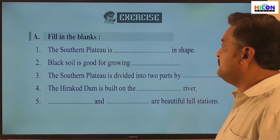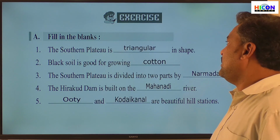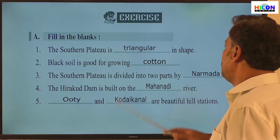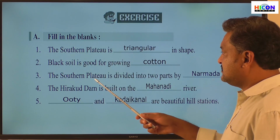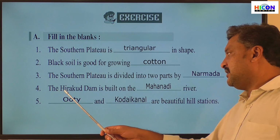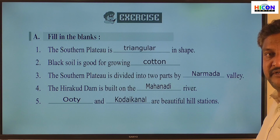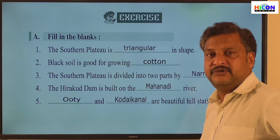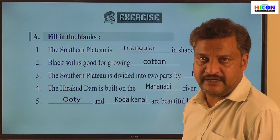Okay, so now we will check it with the answers. Southern Plateau is triangular in shape. Black soil is good for growing cotton. The Southern Plateau is divided into 2 by the Narmada Valley. The Hirakud Dam is built on Mahanadi River, and Ooty and Kodaikanal are beautiful hill stations, right?